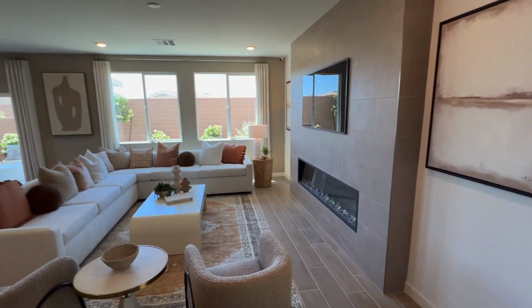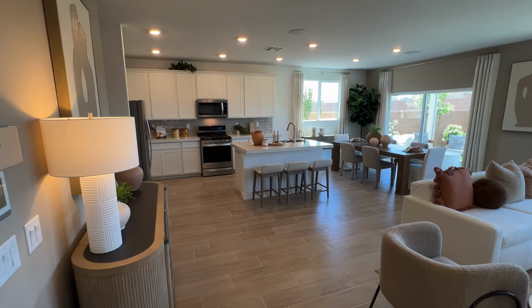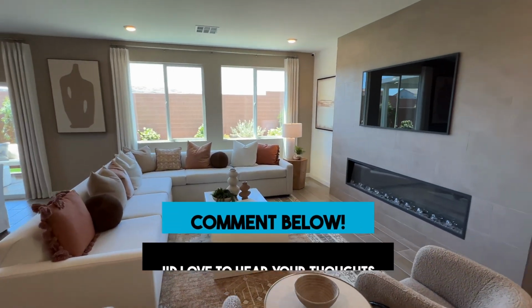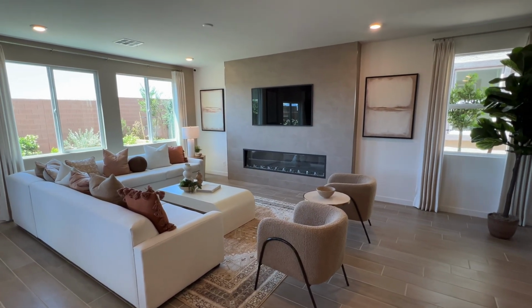And right over here, got the living room, dining, and kitchen, guys. Check it out. Let's first check out this living room before we check out the rest, because it's right here first. So here's your living room. Very nice linear electric fireplace.